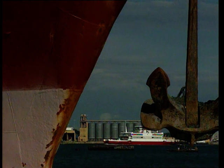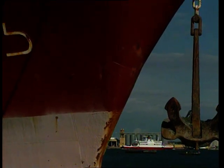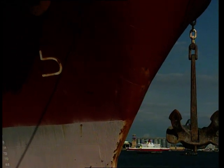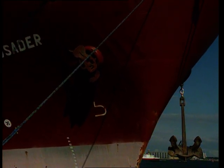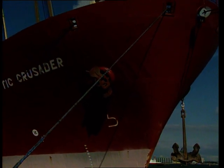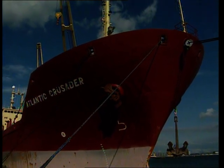This Videotel program is part of a series of 5 on firefighting at sea. Program 2 deals with basic firefighting. Program 3 with command and control of the incident. Program 4 with command and control by the master. And Program 5 with machinery space fires.